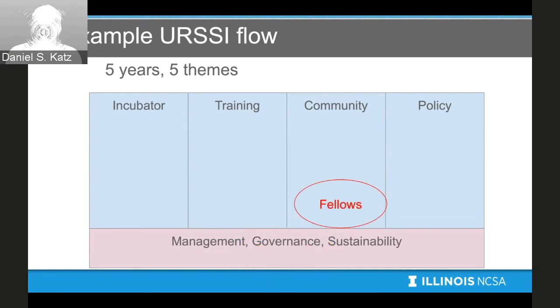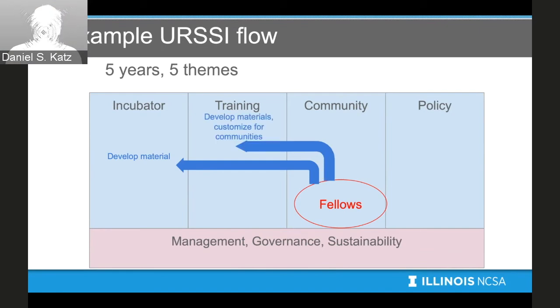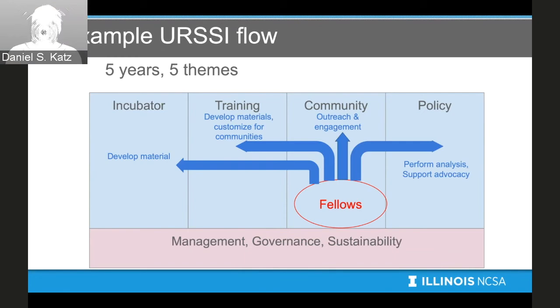And then the third thing that I want to talk about is fellows. So again, fellows are going to come into the community area, but fellows may be also helping to develop material in the incubator. They may be developing materials and training, or they may be customizing the material and training for their particular community. They may be providing outreach and engagement, contributing to the website, helping to run workshops or conferences. Or they may actually be performing the analysis or supporting the advocacy that's happening in the policy area.